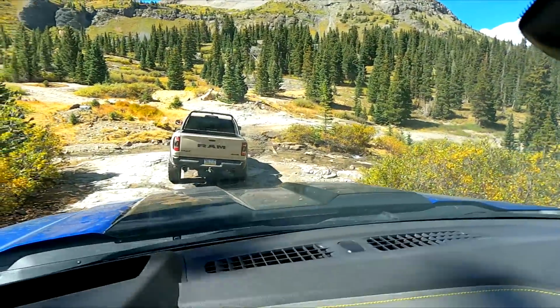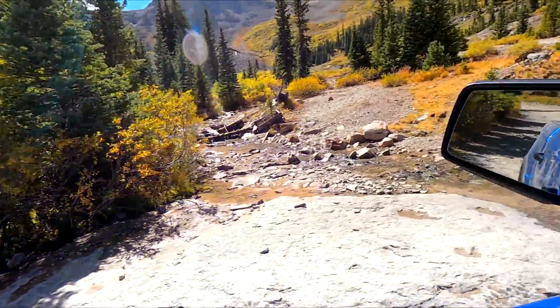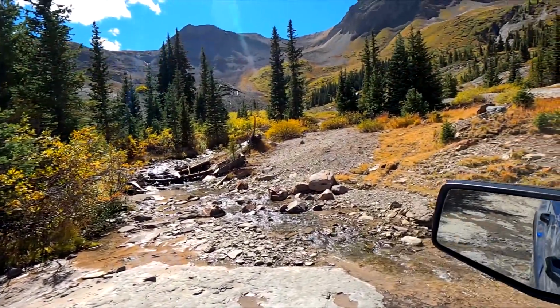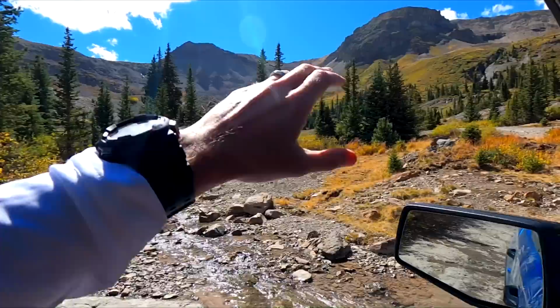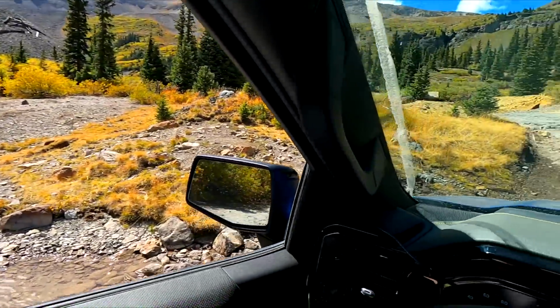We got some water obstacles here. This is so beautiful though. That's what it's all about. Look at that. Oh my God. It's so weird how barren and wasteland it is, and then how gorgeous. The contrast is crazy.